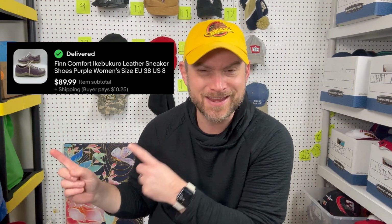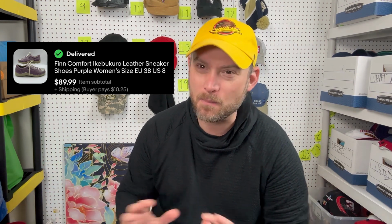But these ones here, I think it had to be that purple color wave. There were not many listed. I don't even know if there were any listed in that color wave. So that purple, $89.99. It was rare. We popped it up. They sold in just a couple weeks. So $90 for a pair of shoes from the bins.